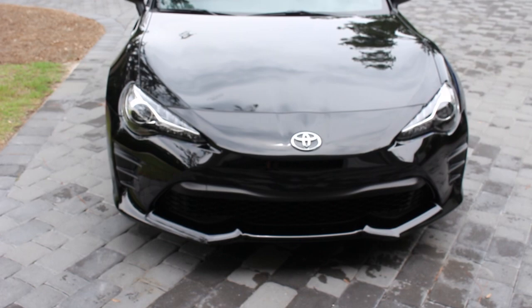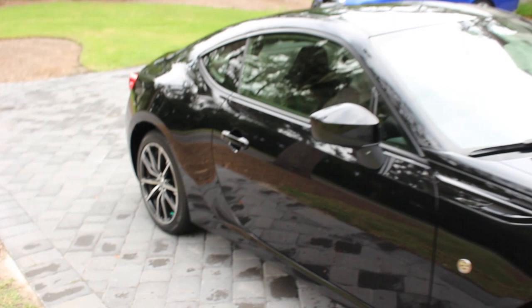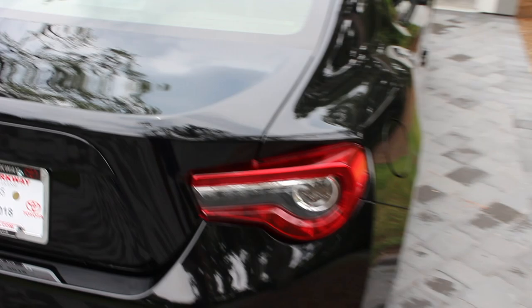For the 2018 model, you also do get new wheels. And then the fins right here were changed out, no longer featuring the 86 badge since they moved it down right here. Now going over the side profile of the car, pretty much the same as the older ones. And now here's the rear end. They changed the rear bumper and the tail lights. Also the rear diffuser.